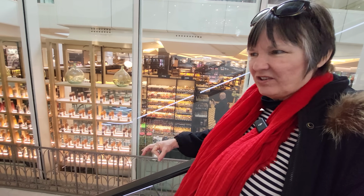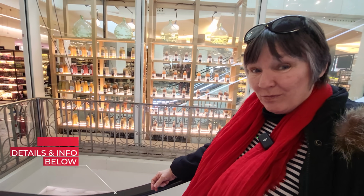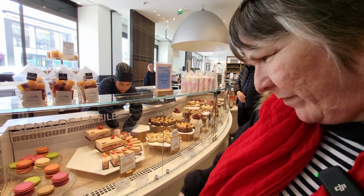There's so many levels here and so many yummy things and pretty things and even a gorgeous atrium with a lunch restaurant. It's nice. Now let's go get some pastries. Look at those flavors. Oh, wow.